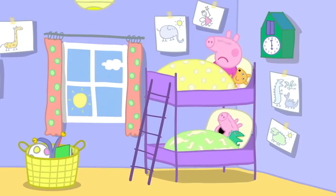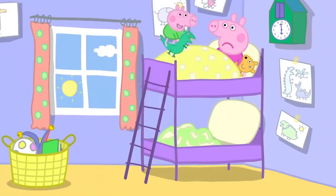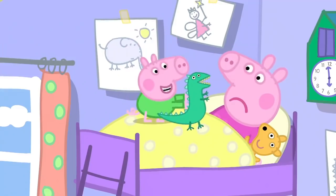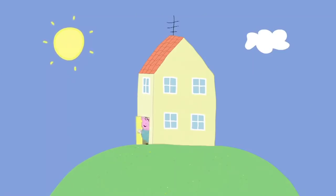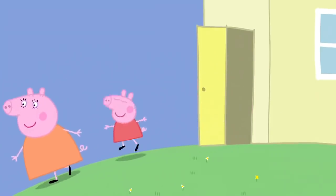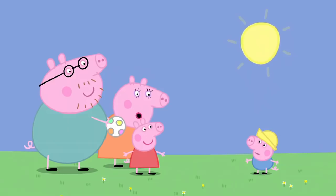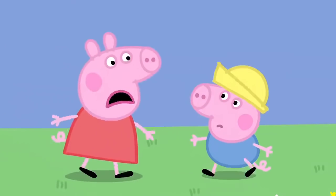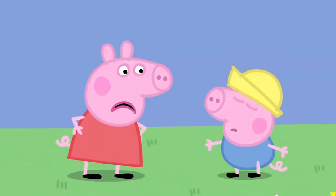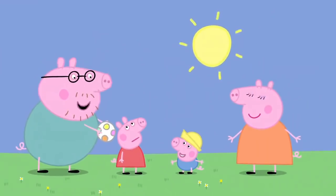It is morning. George has slept very well. George is better. Come on, everyone. It's a lovely sunny day. George is wearing his rain hat. He doesn't want to catch another cold. Oh, George, you don't need to wear your hat. Why? Because it's hot and sunny. Why? George, can you stop saying why all the time? Why? George certainly is better.